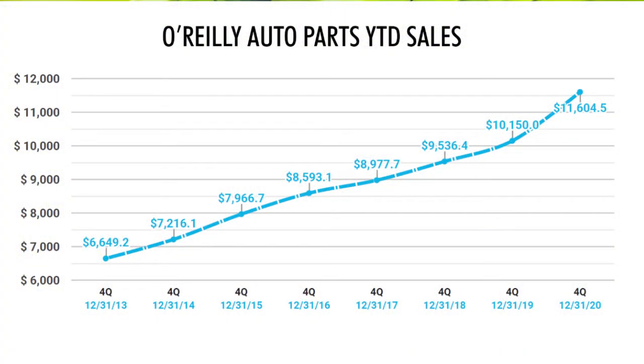The company managed to deliver significant top-line growth in fourth quarter, with sales increasing nearly 14% to $2.83 billion. Their increase in revenue was primarily driven by store-based growth, pent-up demand obviously, and some recent acquisitions. O'Reilly's opened 156 new stores in 2020, with another 165 plus slated for 2021.